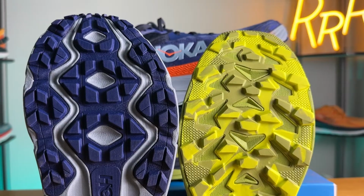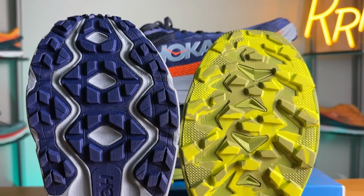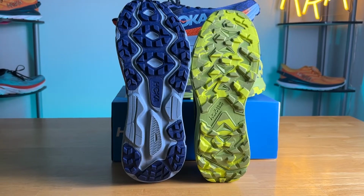Both midsoles have 4mm lugs. However, the rubber on the Torrent did get updated this year to be a bit stickier with one of HOKA's proprietary compounds. The surface area of the Challenger is a bit greater compared to the Torrent, mainly because you have a bulkier midsole and flat-waisted geometry through the midfoot to help with the stability of that compression-molded EVA foam material.